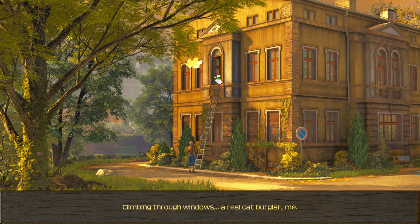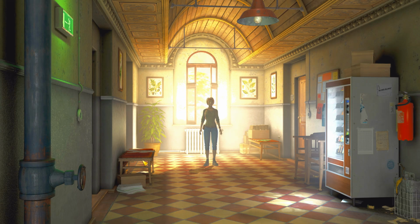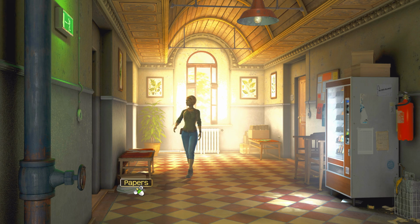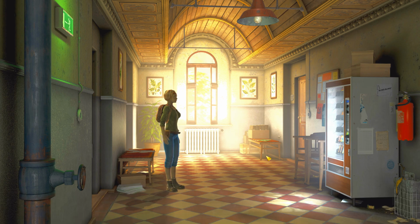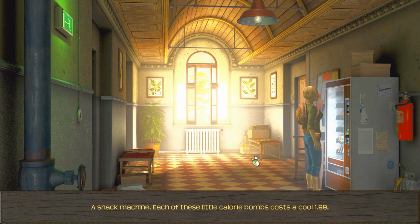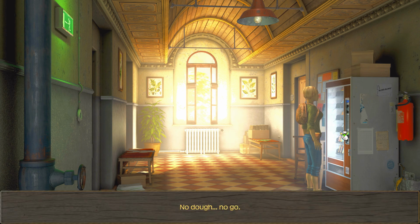Climbing through windows. A real cat burglar, me. And look, the coast is clear. Forms and faculty notices. Not much interest to me. Nothing that I could use. A snack machine. Each of these little calorie bombs costs a cool $1.99. No dough, no go.